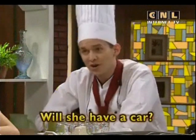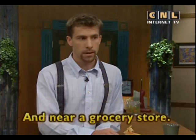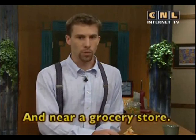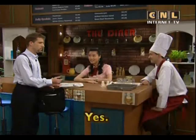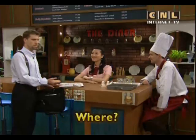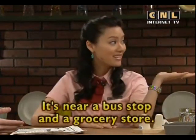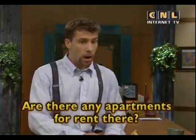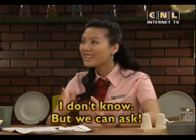Will she have a car? No. She wants an apartment near a bus stop and near a grocery store. And she wants a safe place. Yes. Then I know just the place for her. Where? My apartment building. It's near a bus stop and a grocery store. Are there any apartments for rent there? I don't know, but we can ask.